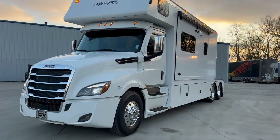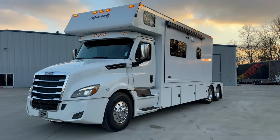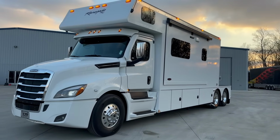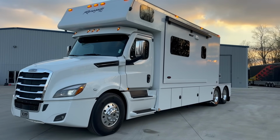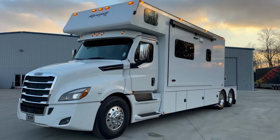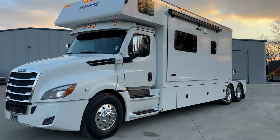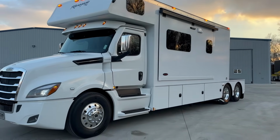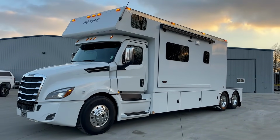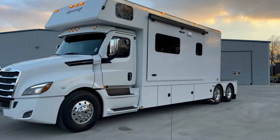Freightliner Cascadia chassis, new style with the new LED headlights, new front end on it, 600 horsepower DD16 Detroit engine with the DT12, which is the 12-speed automated transmission. Holds 120 gallons of fuel. We've got 100 gallons of fresh, and then I'm pretty sure 75 each on the gray and black.